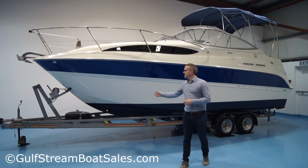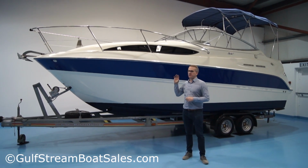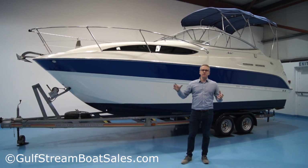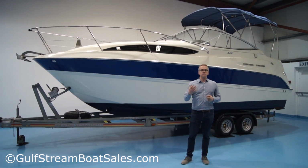Luxury Boat Sales. This is a 2006 Bayliner 245 sports cruiser. It's fitted with a Mercruiser 5 litre 220 horsepower stern drive engine. It's a beautiful boat in really nice condition. It's a 2006 example. We previously sold it before.